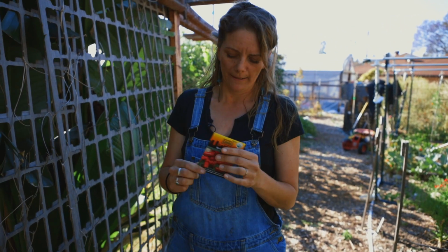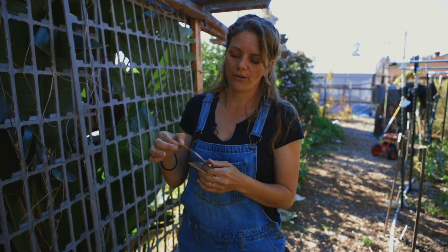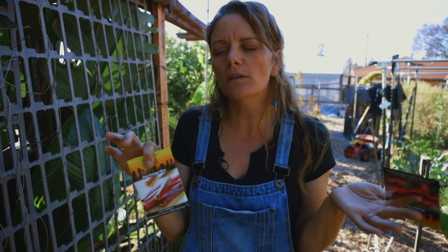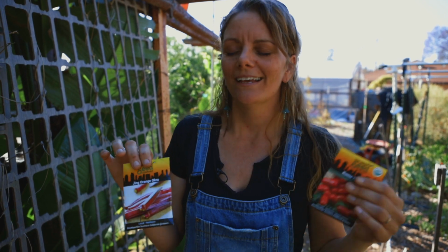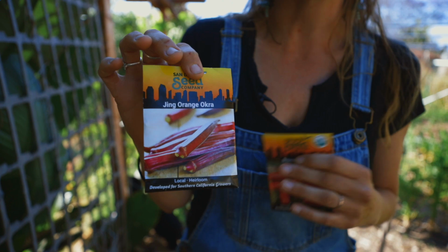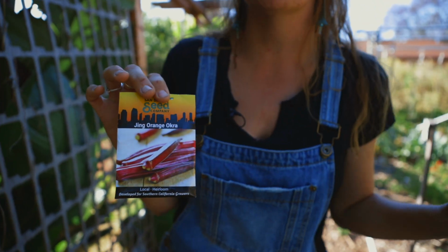and then you'll be enjoying paste tomatoes or sauce tomatoes very quickly. Another variety that's good for the summer is okra. Now, I think okra is like a totally unsung hero of the summer garden. Yeah, some people don't like the texture. Trust me, if you fry it, it's delicious. I actually love it raw, all the different ways.